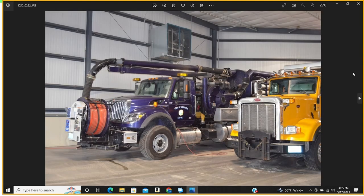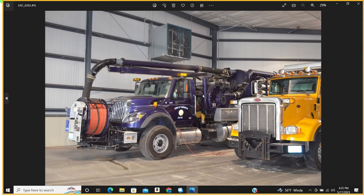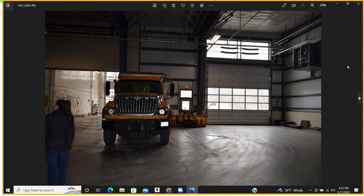Next. Yes, these are all straight where you can see them. Back truck. What you're seeing in the background there is one of the purge exhaust fans that are triggered by the CO detectors in those garages.